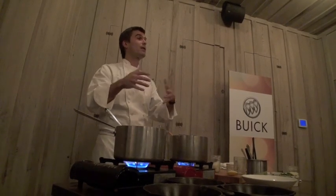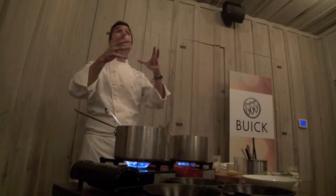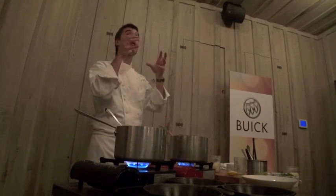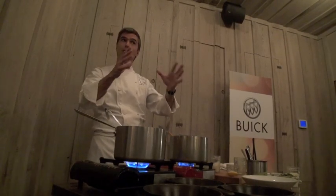And it's far less expensive than buying really inexpensive boneless chicken breasts or something like that. It's much less expensive to buy a whole bird. But then you've got the wonderful carcass. So to make a dark chicken stock, you'd roast it off and make it a traditional stock.